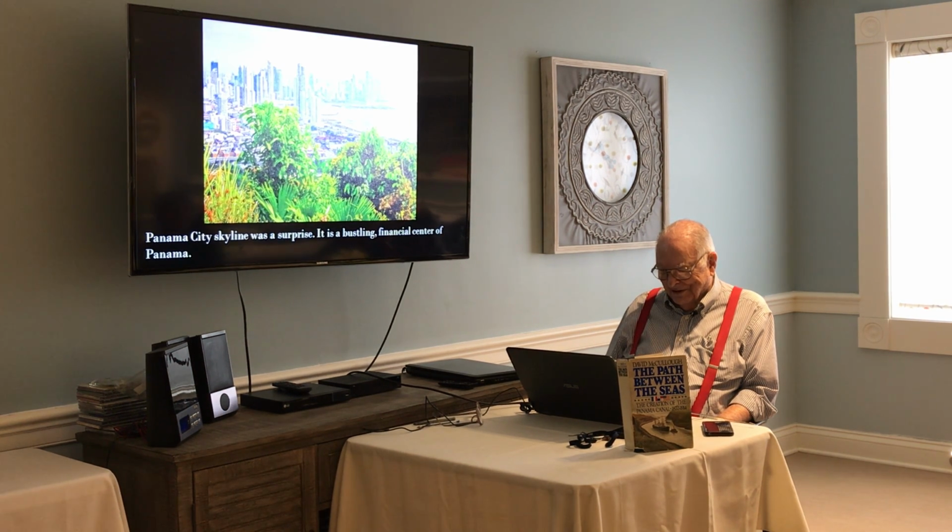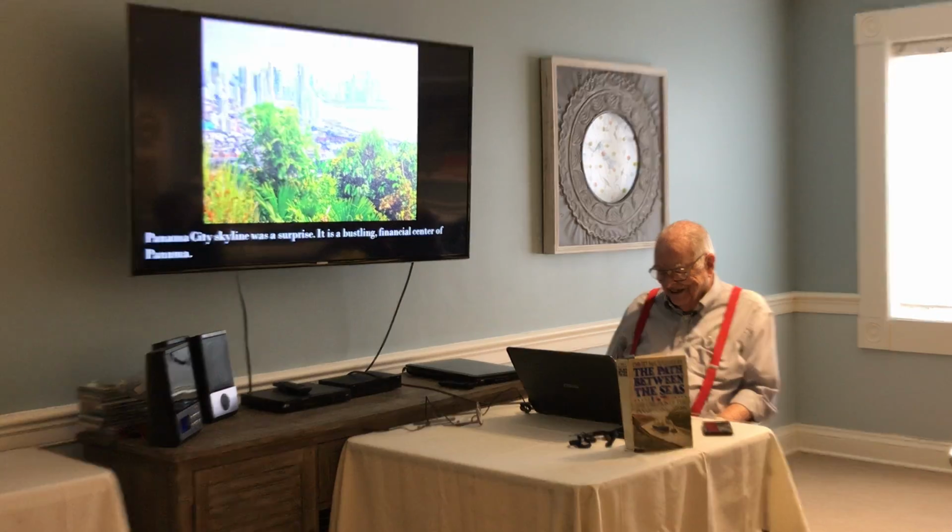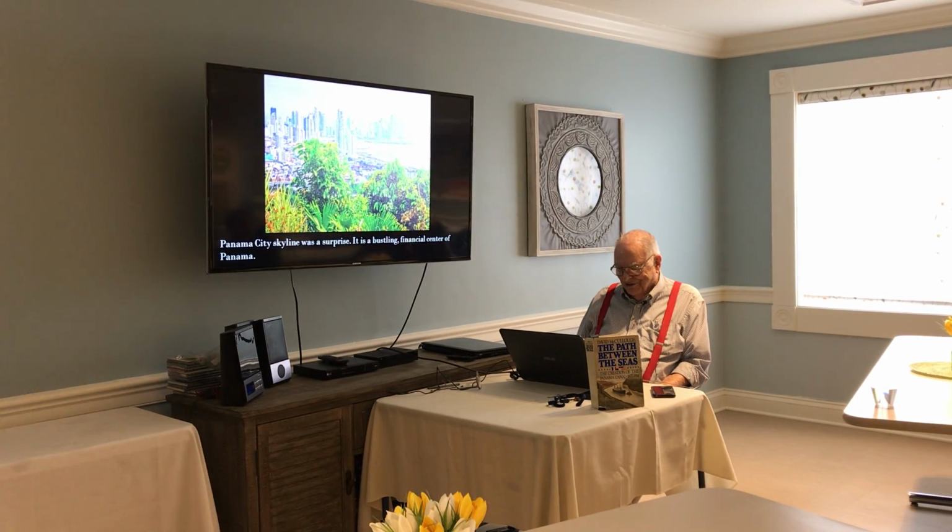And there's another picture of the skyline. It is a bustling financial center of Panama. The cost to go through the canal is big money. And if you're on a cruise ship with a couple of thousand passengers, a good chunk of your fare pays for that trip.